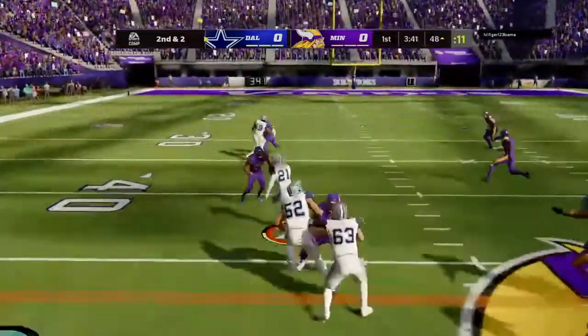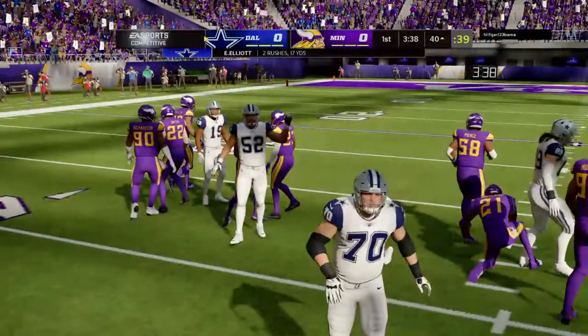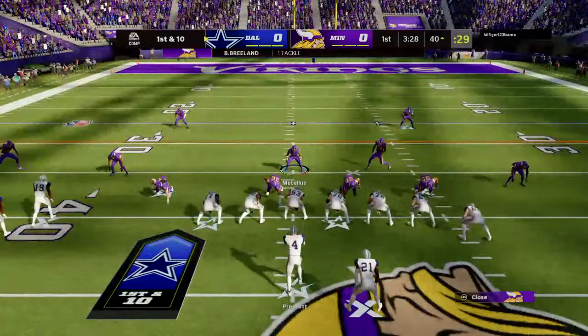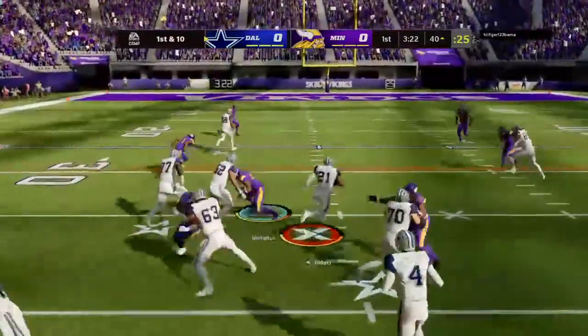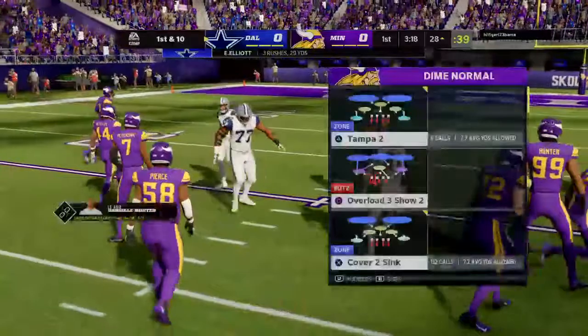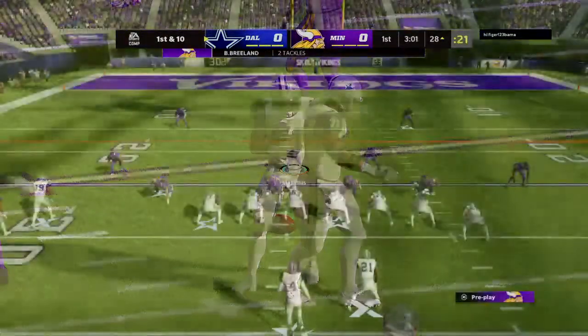Out of the gun, it's Elliott. And he'll be brought down, it looks like right at the 40. 9 yards to pick up there, and it's a first down. From the shotgun, a give to Elliott. And he's going to get this inside the 30. It's a gain of 12, and the Cowboys pick up the first.